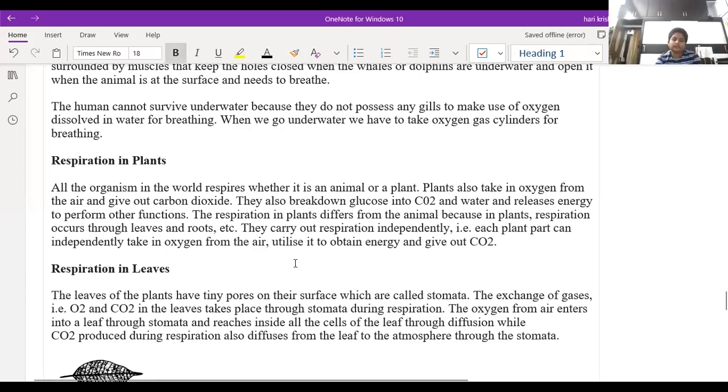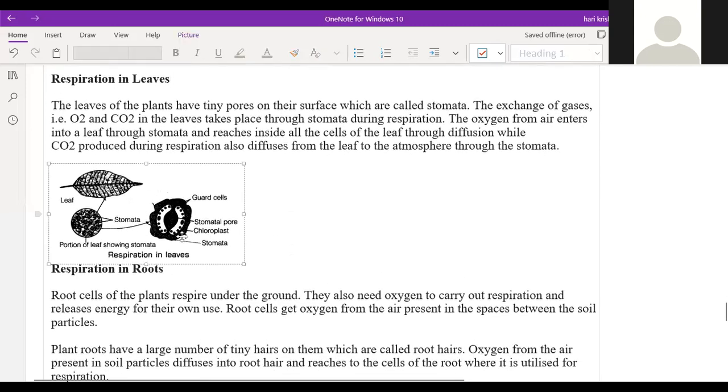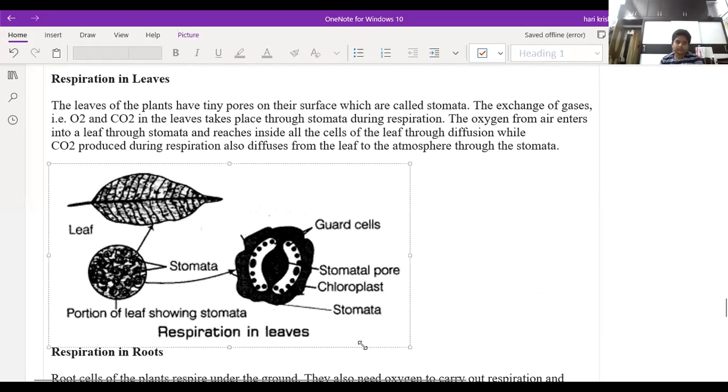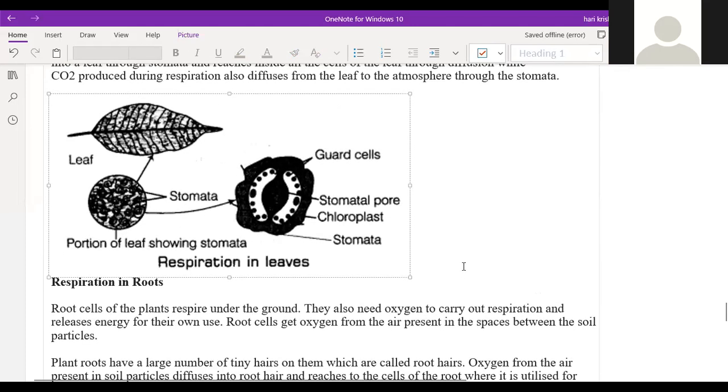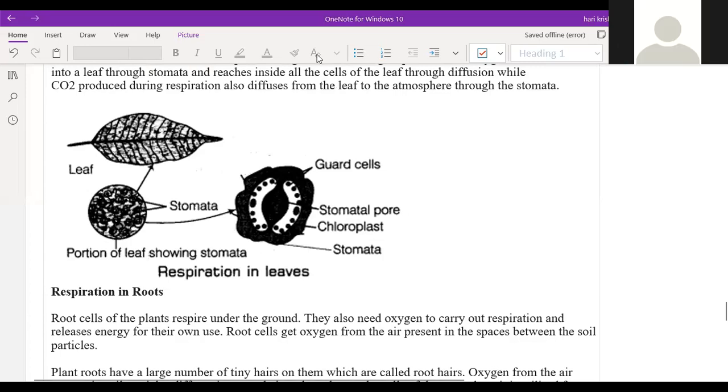So the food factory of the plants is the leaves. With the help of the leaves only, it will prepare the food and undergo the respiration process. So first we'll study the different parts in the leaf. Then we'll start this topic, okay? Yes, sir. So what are the different parts? You can see it on the screen. The stomata, guard cells, chloroplast, stomata, guard cells, leaves, stomata. Okay. So first we'll see one video, then we'll come back to that, okay? Yes, sir.